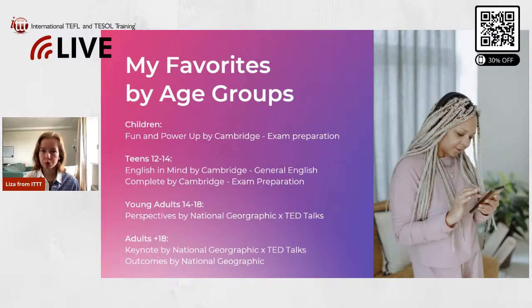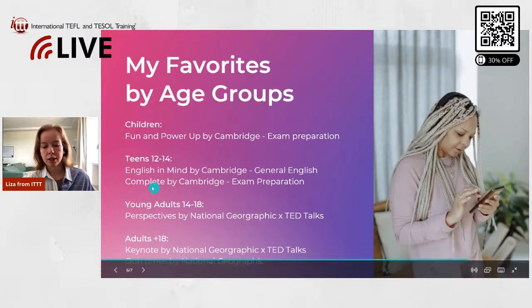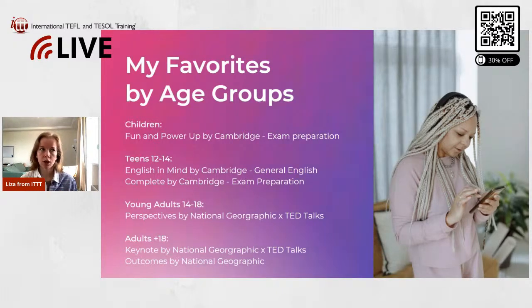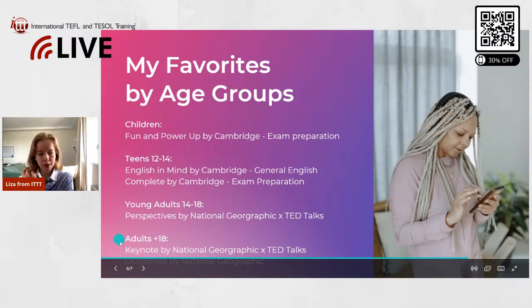different books by Cambridge or any other publishers are also designed using some specific methodology. For example, Complete is more general. I can't say that it's a grammar translation approach, not for sure, but it's like a mix of lexical approach and grammatical approach, probably. Yeah, like that.